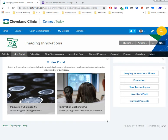Hi, I wanted to introduce you to our first innovation challenges, which are posted on the idea portal of our new Imaging Innovations website. First, an innovation challenge is really an attempt to crowdsource, which means to get the wisdom of our whole institute, regardless of your position, whether you're an administrator, a radiologist, a nurse, technologist, PSS, whatever your role is, you have a perspective on the problems that we need to solve, and we want to get as many of those perspectives as possible.